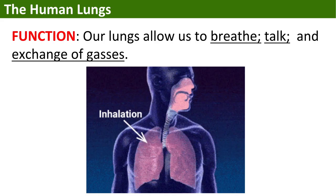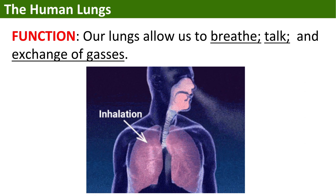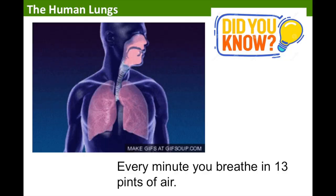Our lungs are bag-like organs that we use for breathing. When we breathe in air, air filled with oxygen flows into the lungs and is absorbed by the blood to be distributed to different parts of the body. When we exhale, a gas called carbon dioxide is absorbed by the blood and released by the lungs out of your body.